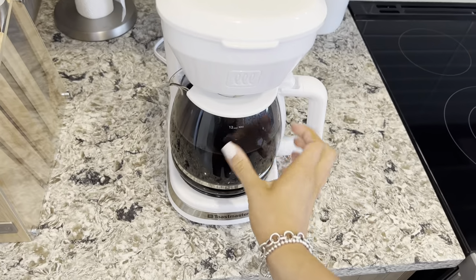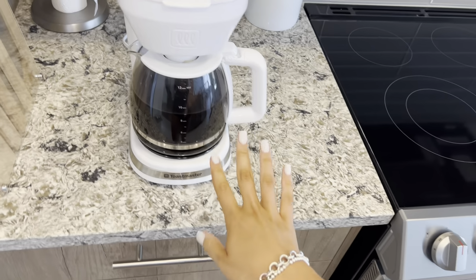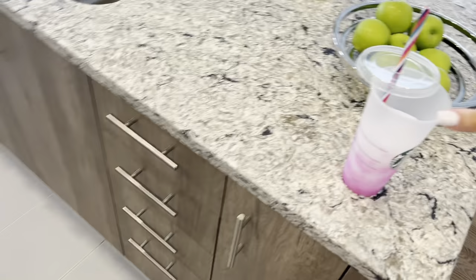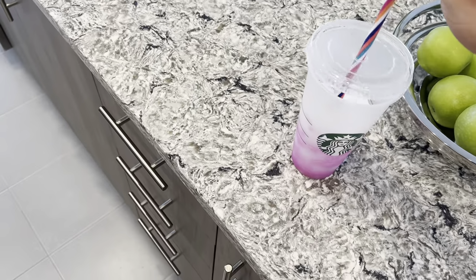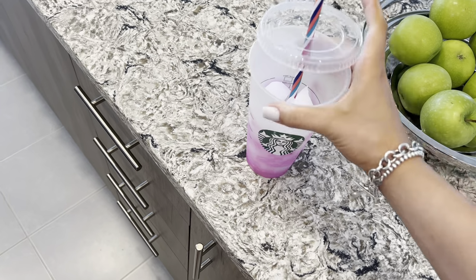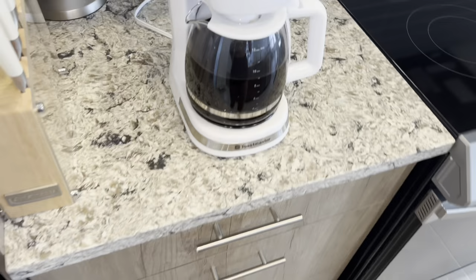Pot of coffee. It's still a little hot. It's been out for over 3 hours, I think. And I just put some ice in my Starbucks cup. I had coffee earlier, so I'm just refilling. So I'll show you guys how I make it.